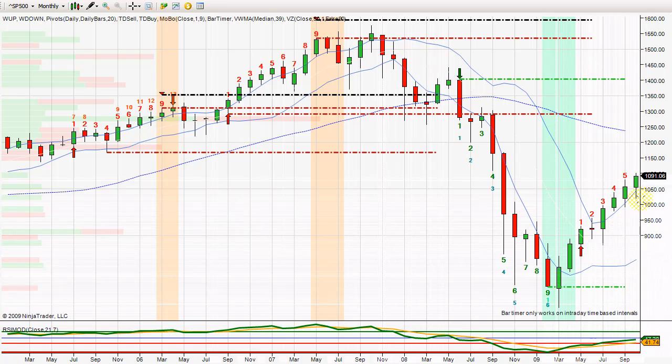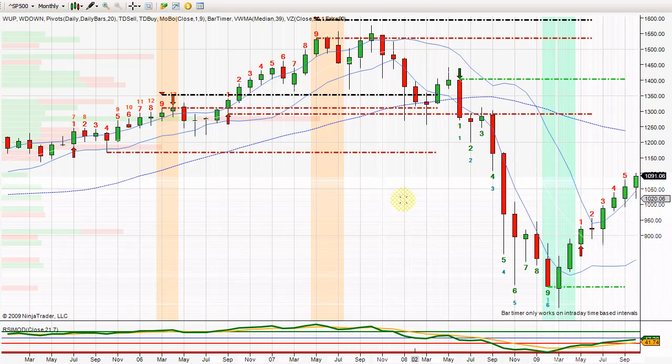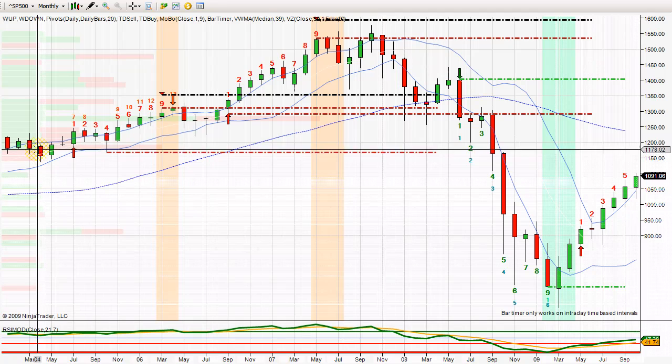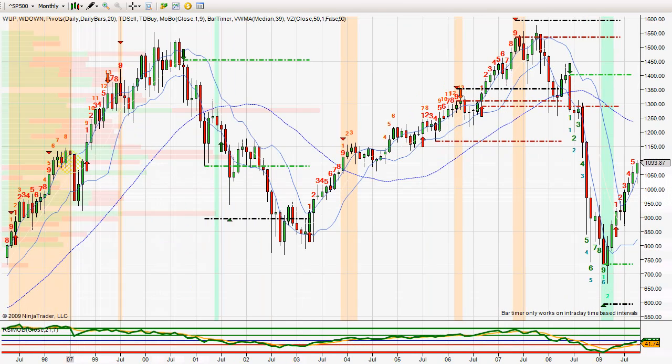Also, as you can see, we are at bar 6 of a potential TD setup sell. Also, horizontal volume resistance is coming over. Basically you have to extend it, then you will see that starting from this area, the easy part of moving up is basically over.